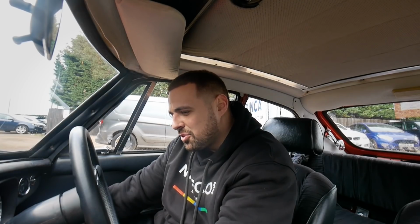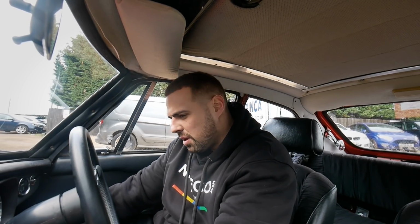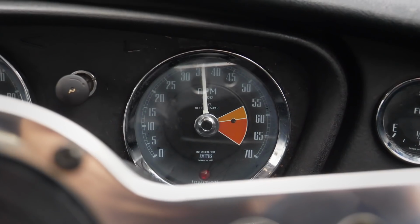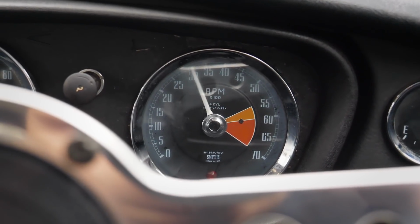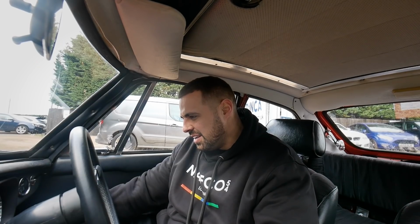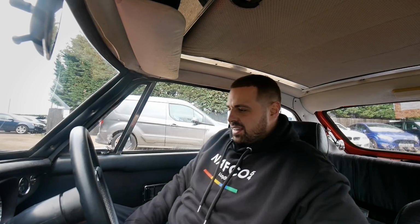I remember my mum's old car used to do this. She had an old Escort, I think. Is it the Escort? Can't remember. But yeah, that's it. The old rev counter's going mental. Is that going to tick over all right on its own? Yes, guys, that is the engine started.